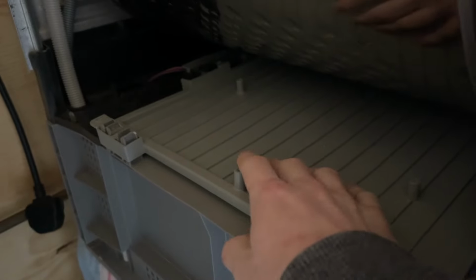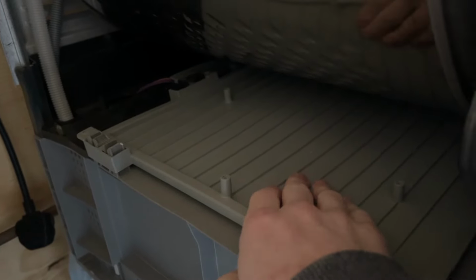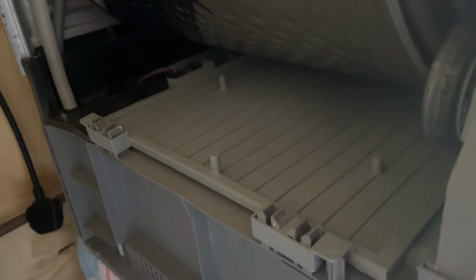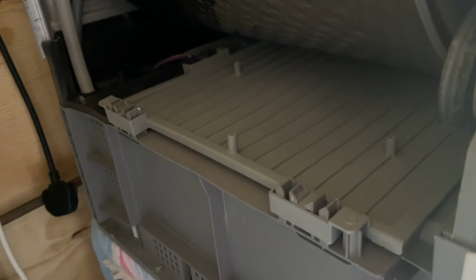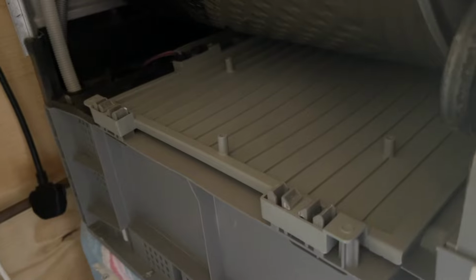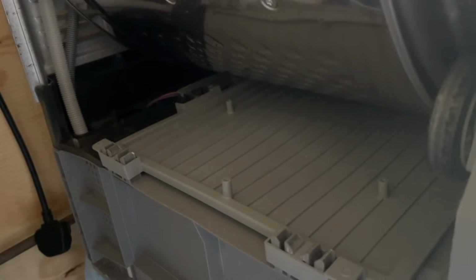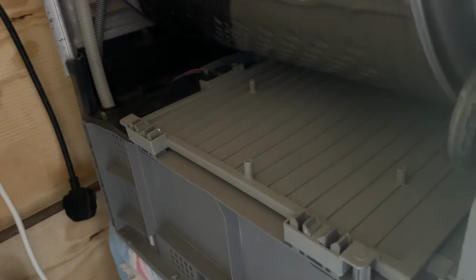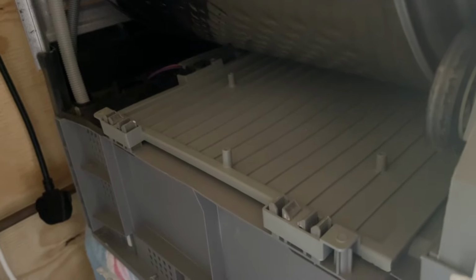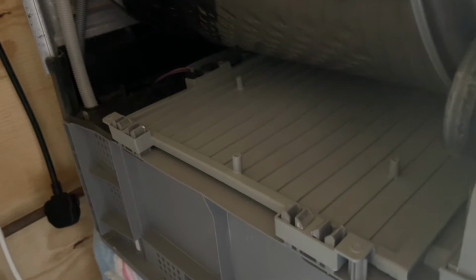So I managed to get this all unclipped, and it was a real faffle to get it all undone. But after about 30 minutes of yanking and trying, I finally got it to move, and the whole of this was still backlogged with fluff. It was really, really bad. So I realised there, right, that's exactly what has caused this dryer to break.